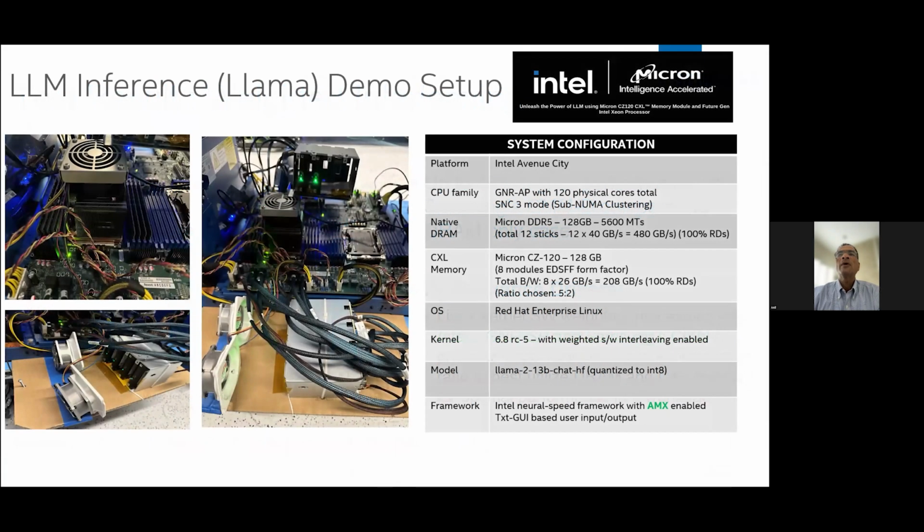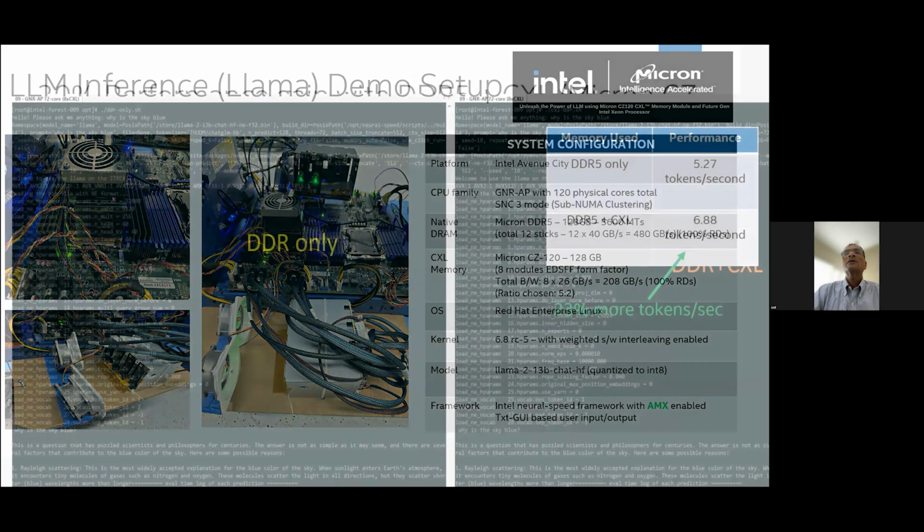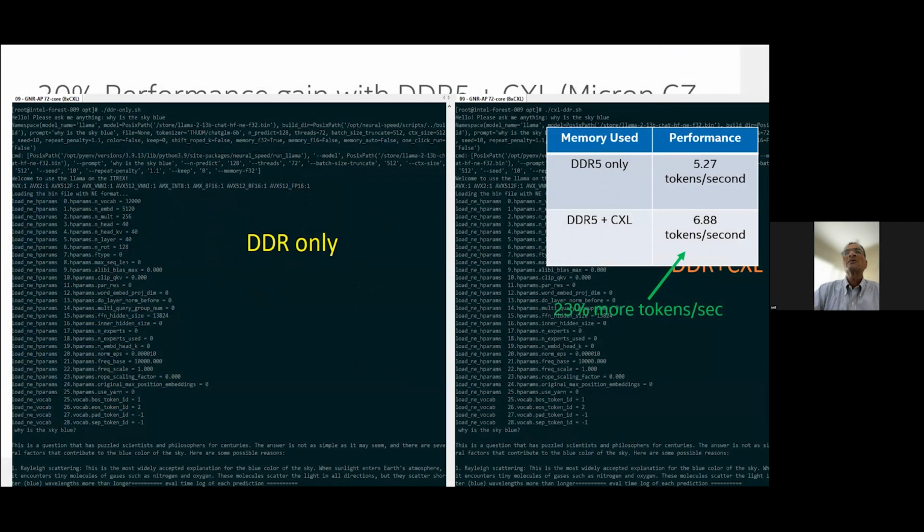And now moving a little bit away from the RAG database acceleration, here's an example of yet another Intel Micron collaboration, where we actually ran the Llama 2 LLM on the CPU. As you know, in LLM inference, the subsequent token generation is memory bandwidth intensive. And by using address interleaving technique, we addressed just that. And we also deployed the onboard Intel AMX accelerator to do the fast matrix multiplication. So once the parameter data was looked up with high bandwidth from the memories, AMX helped to crunch the data and make the LLM inference go faster. And here's the 23% performance boost which we were able to show.